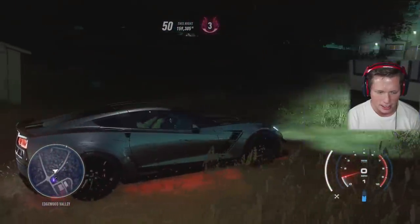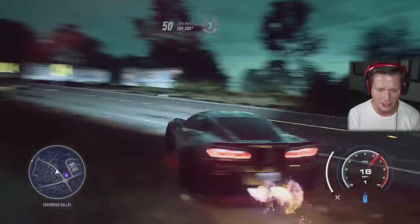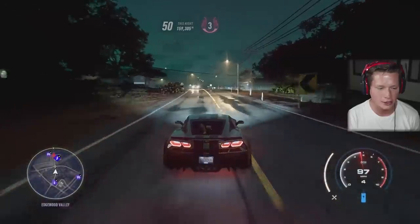So, boom, there you guys have it. That, my friends, is a 1,200 horsepower Corvette. This thing was a lot of fun. I really enjoyed it. I'm glad we souped it up. And, yeah, hope you guys enjoyed.